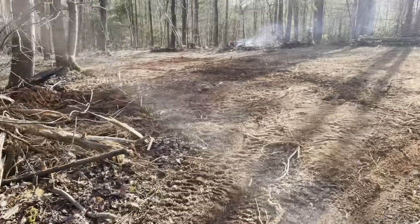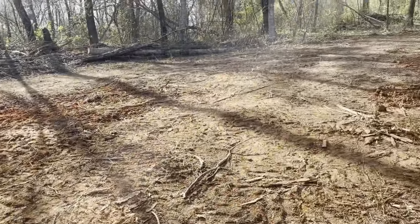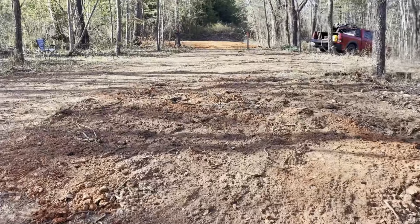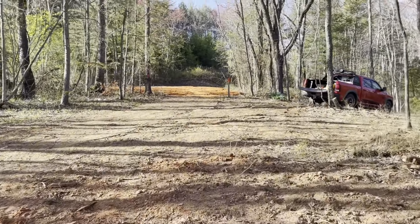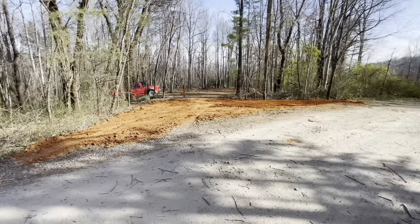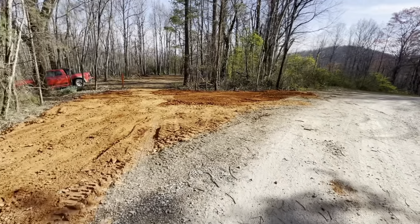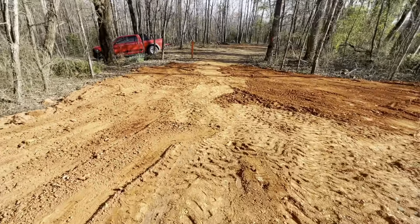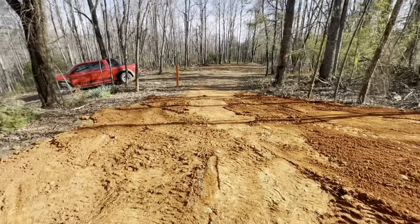But I got three more loads of dirt today. And so the front is completely graded, smooth, and widened. I'll take a shot from the street. So there's the driveway from the street. Super wide. Leveled off on that side, which was the steepest side. So, pretty good stuff, man.